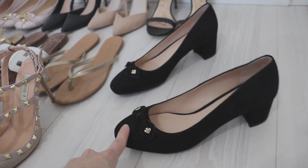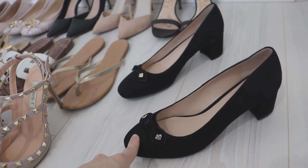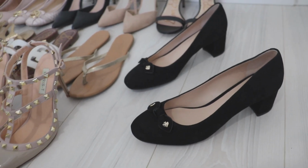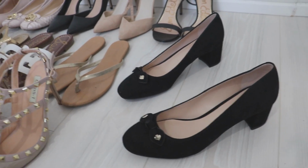These were kind of a Christmas present to myself. I think they were on sale as well for like $150 or something like that. I really like Kate Spade's stuff. I think she makes really chic, sophisticated products. So that's it for those shoes.